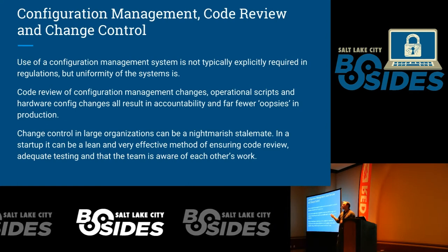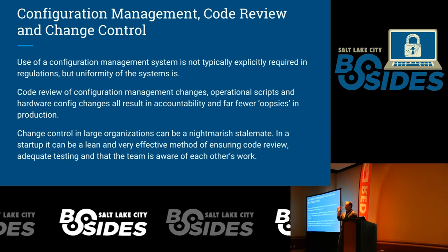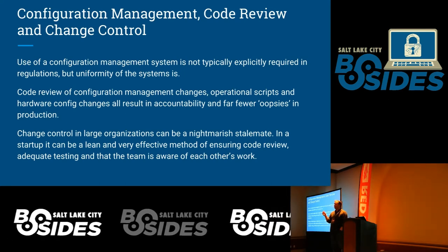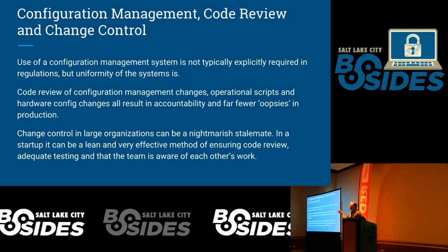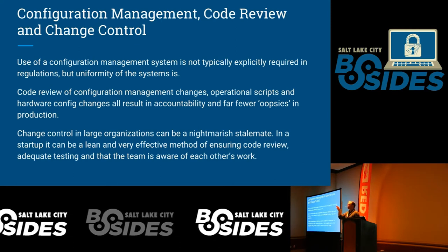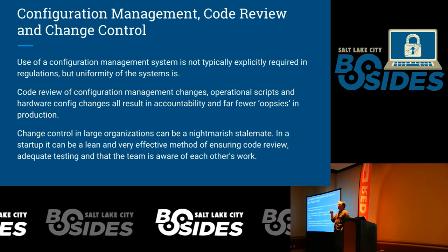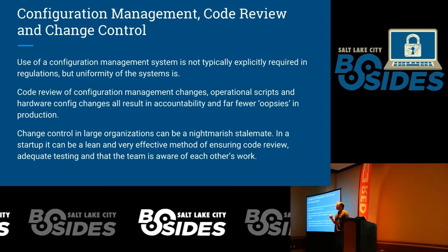Most of the regs don't actually explicitly require that you use a configuration management system. They do require uniformity, though. Your auditors are going to come to you and say, I want you to show me these 10 machines, and I want these particular configs, and they expect them to all be the same or unique in intended ways.